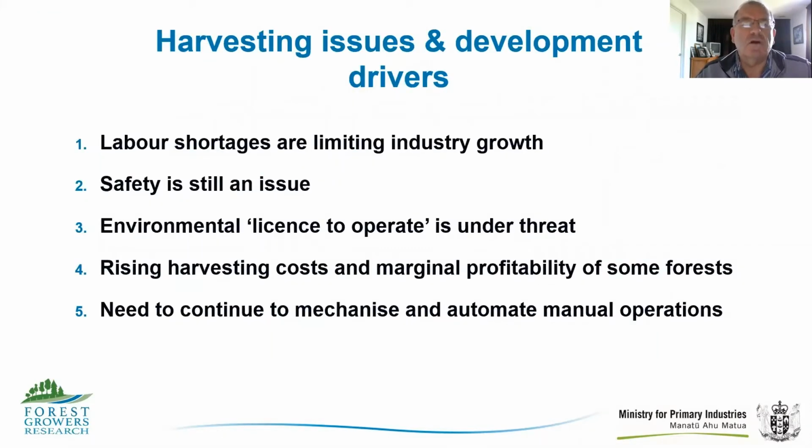The main drivers of the program are to address the issues confronting the industry today, labour shortages that are constraining the growth of the industry. Automating part of a hauler operation means that we can operate a crew with fewer people, so we could split a crew into two and achieve the same production rate. Safety is also a major driver for innovation. We want to reduce workload and take people out of hazardous manual tasks. We also want to reduce the negative impacts on the environment and reduce operational costs. Automation will help us to operate more efficiently with smaller crews and less machinery. And we want to continue to mechanise our operations down the path towards automation.